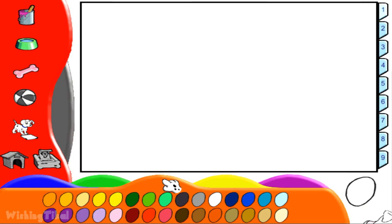You can add colour to your drawing with this button. If you want to erase part of your picture, use the eraser over here. And if you want to erase your whole picture, hit the clear button and the whole thing will disappear. You can save your picture to look at later. You can also print it out to hang on your wall. Can't wait to see what you come up with. Let's get started.